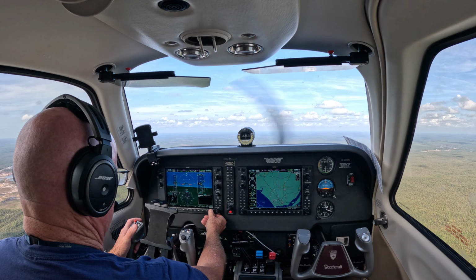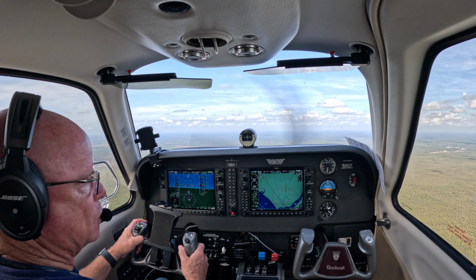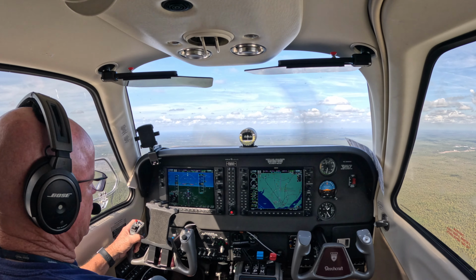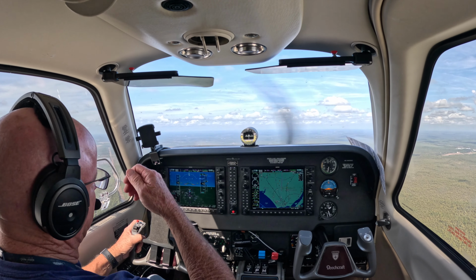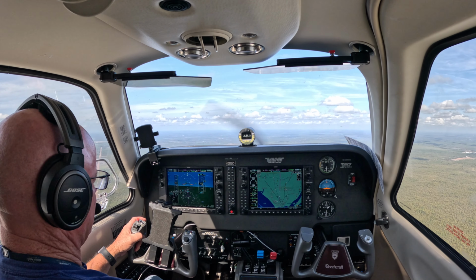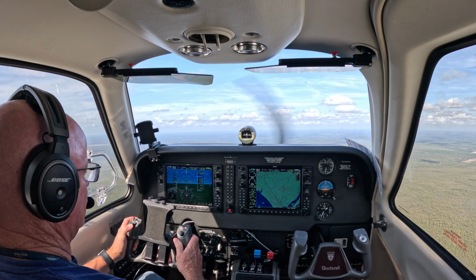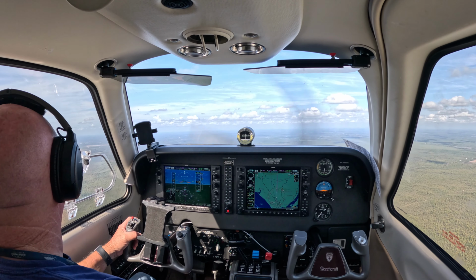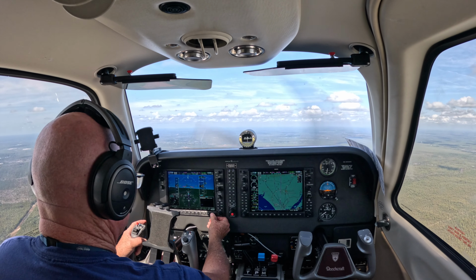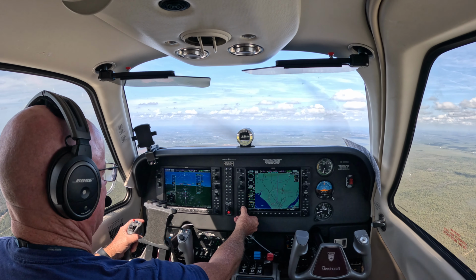364 Alpha Uniform, radar contact 2 miles north of Southport Airport. Verify altitude. Yes, sir, we're passing through 1400 climbing, and we'd like to amend our altitude to 4000 if we could. Cleared to Greensboro Airport direct, climb and maintain 4000. Cleared to Greensboro direct, 4000, Alpha Uniform, thank you. Read back correct.